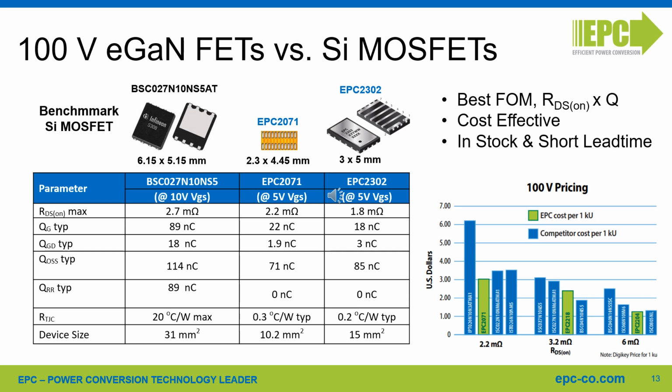Additionally, the thermal resistance to the heatsink is 10 times better than silicon MOSFETs for better heat dissipation through the top and cooler operation. In summary, GaN transistors have much lower R times Q for superior performance in 1/3 of the size. They have also been shown to be more robust than silicon due to high fault tolerance for overvoltage and overcurrent, superior reliability, and are very cost effective. The chart on the right side demonstrates EPC's price competitiveness relative to silicon MOSFET 100-volt products with similar RDS(on). Finally, unlike silicon MOSFETs, EPC GaN devices are in stock with shorter lead times.